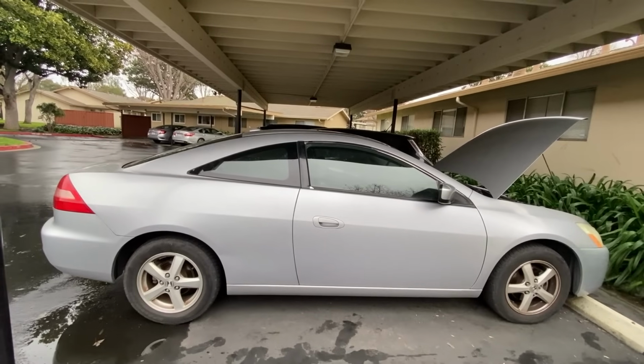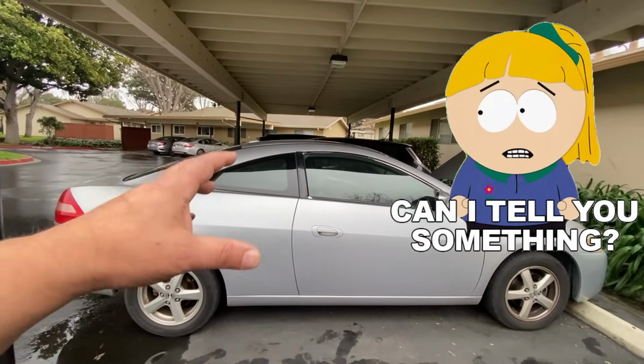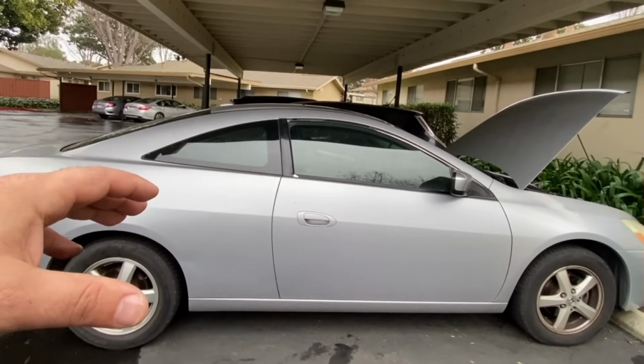In this video, I'm going to share this trick that I learned from a smog technician when I was younger, and I used to purchase pre-owned vehicles just like this Honda here, and it helped me avoid a lot of problematic vehicles. It's very simple to do, so definitely stay tuned.